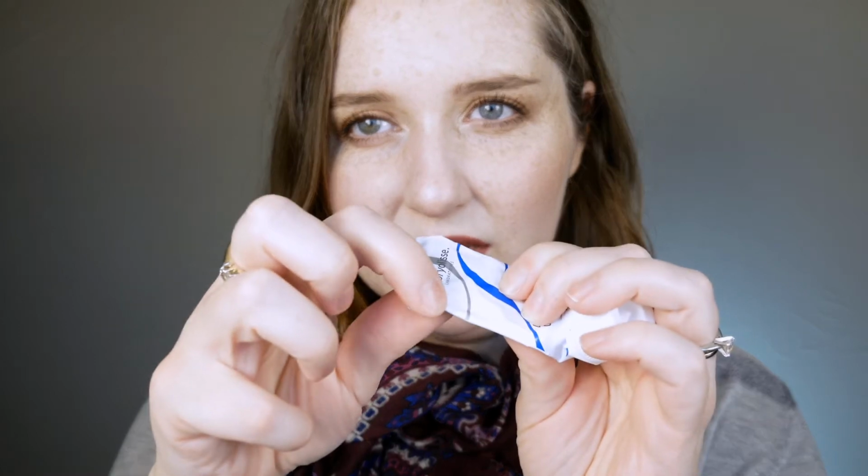I got this Embryolisse Lait Creme Concentre quite some time ago, and this is in the metal tube. And mine actually, once I was going to start folding it down in order to get the last bits out, the tube itself actually split a little right there, and so I couldn't roll it down, which was disappointing.